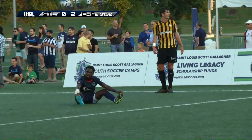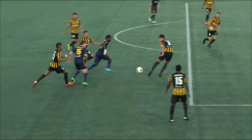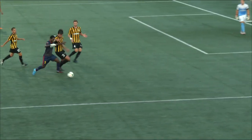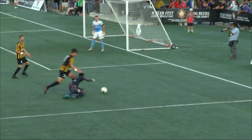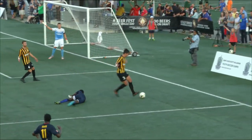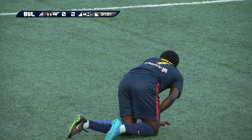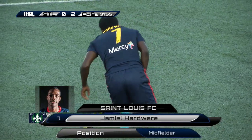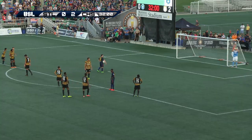Now, it might have been more of a slip, but he sold it. This is what happens when you play a ball in on the ground to a runner who's willing to do that running and take people on. So Jameel Hardware at the very last moment there, tripped in the eyes of the referee. And the foul whistled up against number 3 for us, Lasso. Jameel Hardware wins a penalty kick for St. Louis FC. I thought Jameel sold it, and did a very good job of doing just that.